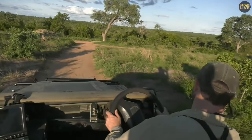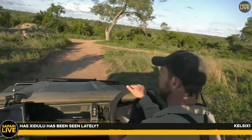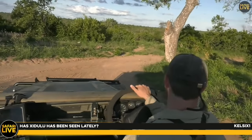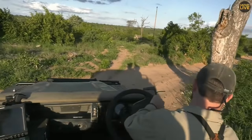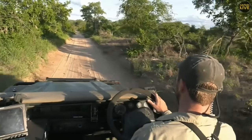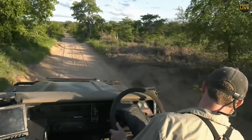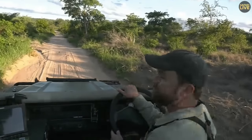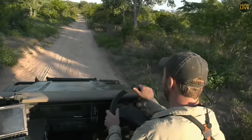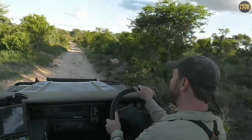Well, Kelsix, I have not seen Shadulu in so many months, but apparently she has been reported with cubs in the west. So that would be wonderful if she decided to just pop over our boundary and come and introduce her little cubs, because she is a magnificent leopard. I really have enjoyed time with her. And when she's relaxed, those cubs will relax really quickly. And so when you hear cubs, it's obviously plural. I don't know if it's two or three or four.